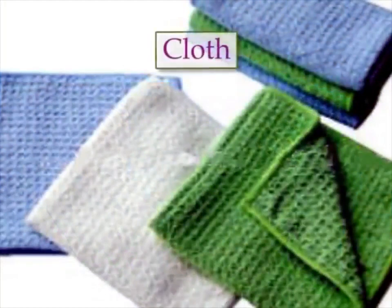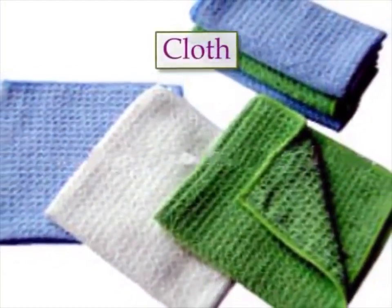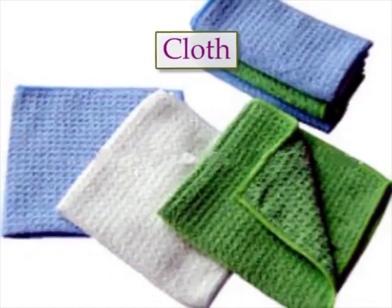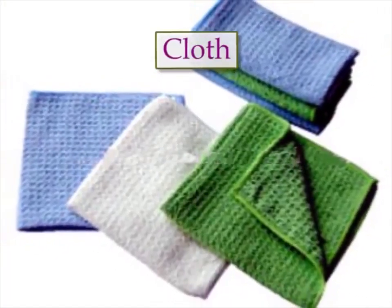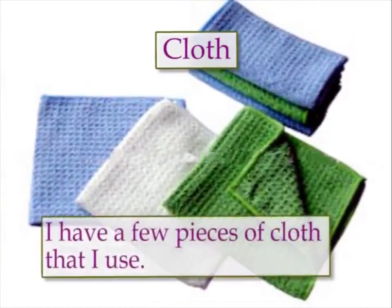Cloth is a piece of fabric or material used for a specific purpose. Cloth ਤੋਂ ਭਾਵ ਹੈ ਕੱਪੜੇ ਦਾ ਉਹ ਟੁਕੜਾ ਜਿਸ ਦਾ ਕੋਈ ਖਾਸ ਮਕਸਦ ਹੋਵੇ. Example: I have a few pieces of cloth that I use.